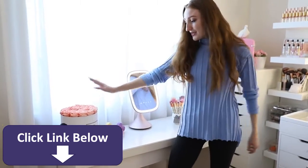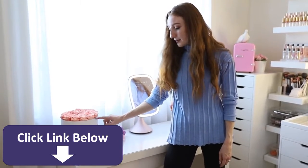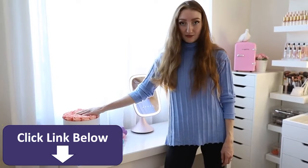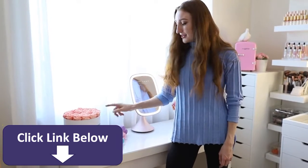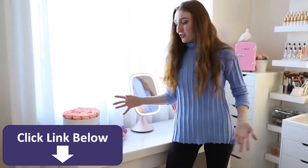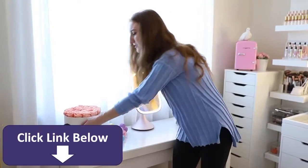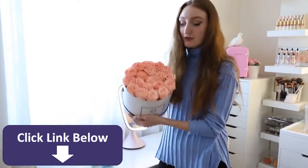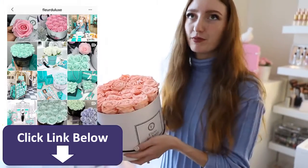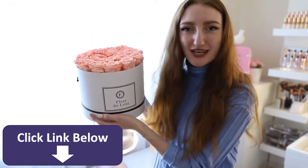So on the top here, I have these roses that last a year. These are from a company called Fleur Deluxe. This is a brand based in Australia, but they do ship internationally. These roses, I don't know what magic or witchcraft it is, they're preserved somehow and they last a year. These were given to me for free. There's a whole bunch of different colors. I've got the white box with the sort of apricot-y pink flowers, but they have blue flowers and purple, they do black, they do basically any color roses that you want. And they have them in different size boxes too.